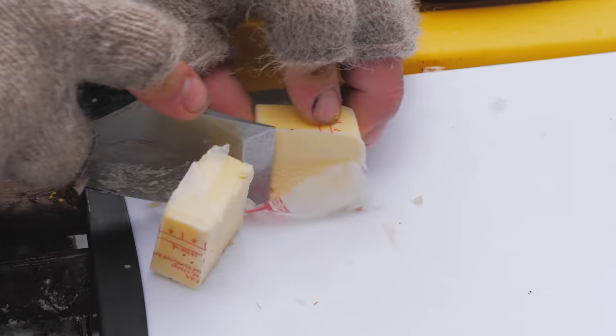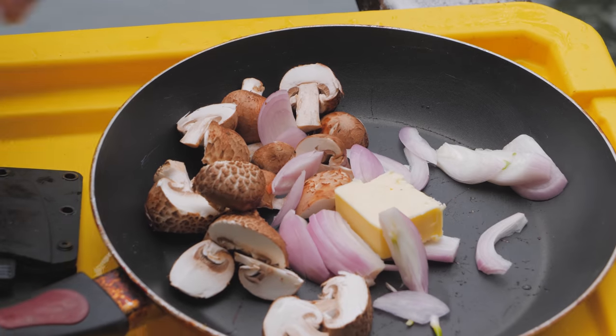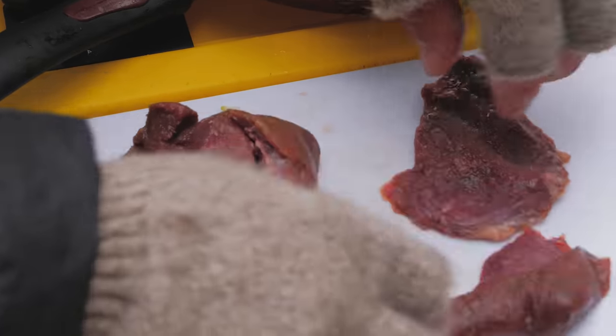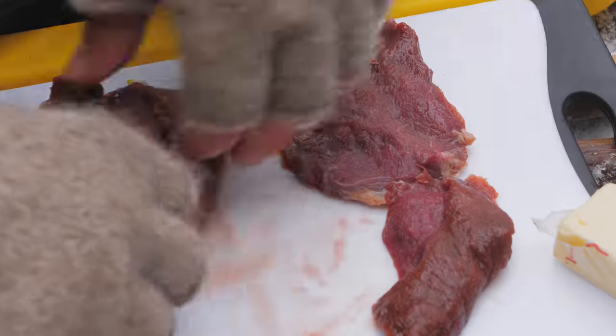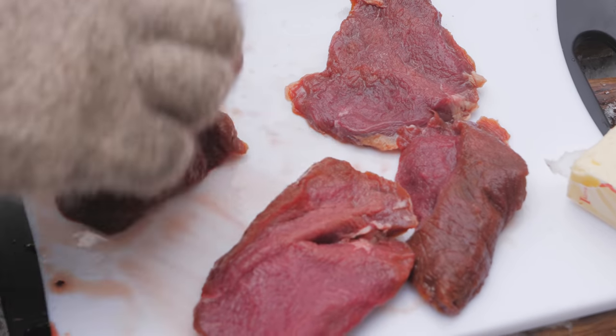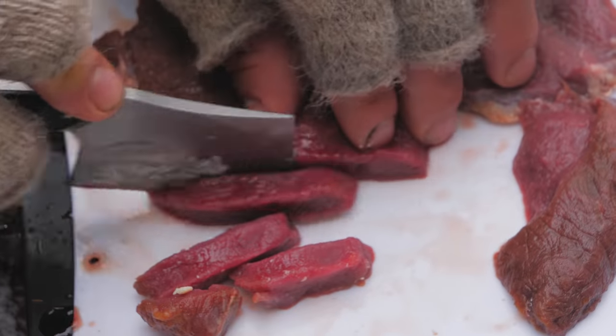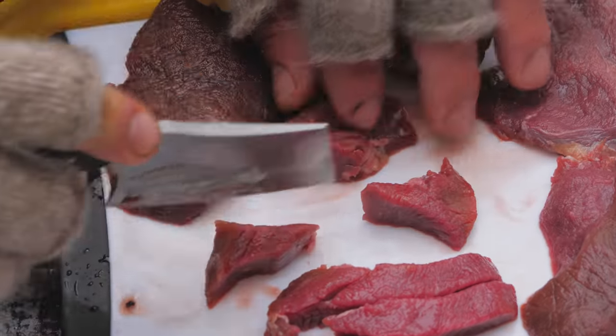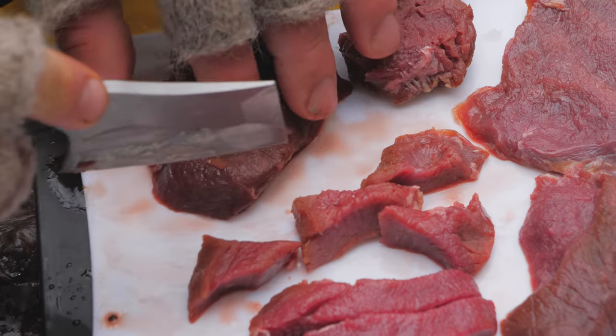Nice chunk of butter to go with that. And this is ready to go on the grill. Ooh, just look at how beautifully colored that elk meat is. Just right. So I'm gonna chop this up into just nice little pieces here. That way each one of them gets a good seasoning. It gets nice and tender from my ingredients that I'm putting in this.